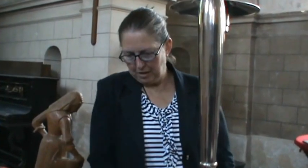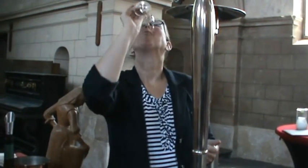This Müller-Thurgau is a very fresh and fruity wine. If you smell the wine, you find a green apple and some citrus fruit and a little touch of muscat. Yeah, that's right. And if you taste the wine, the acids are very light, not aggressive.